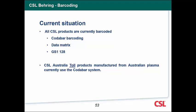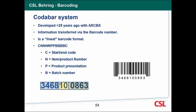I'll just walk you through the coda bar system for those that are unfamiliar with it. It was developed originally in 1972, so it's been around for a while. It was a joint development with the blood service, greater than 25 years ago, to get an efficient transfer of information from CSL through to the blood service and through to hospitals. It was linear, so it basically read the number straight off the barcode. It broke up into chunks and loaded into the blood service database. So it was fairly basic, but we have been doing this for quite some time, and that's one of the standards on a lot of our products.